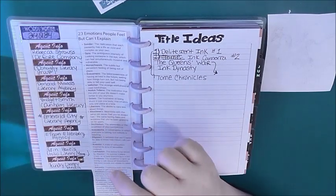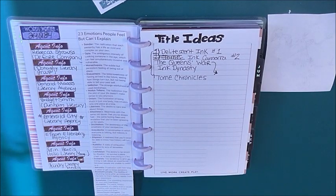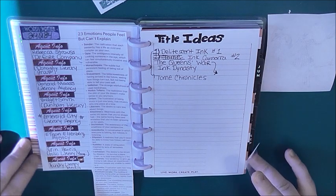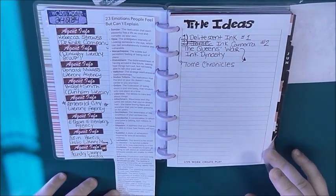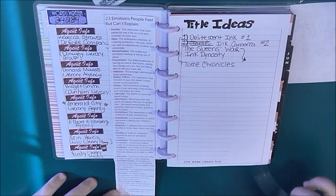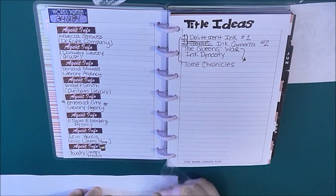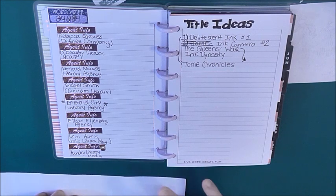This is just a list of 23 emotions people feel but can't explain. It doesn't necessarily have any significance to this story, but I like the words and I thought maybe it could come in handy later on. Like, kinopsia is an emotion that my characters feel at one point.